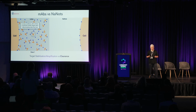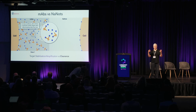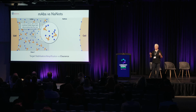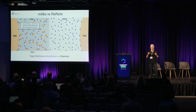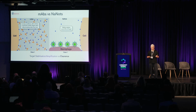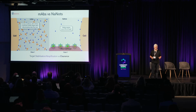So what ends up happening is the cell keeps secreting more and more of this target, the antibody keeps collecting it, and the dynamic equilibrium generates this larger and larger reservoir. The aggregate of target that's off the antibody at any one point grows. And that doesn't happen with nanots because nanots do irreversible target clearance. The nanots collect the target, and then they themselves are cleared by macrophage phagocytosis, at which point the target is gone. There's no reservoir generation.